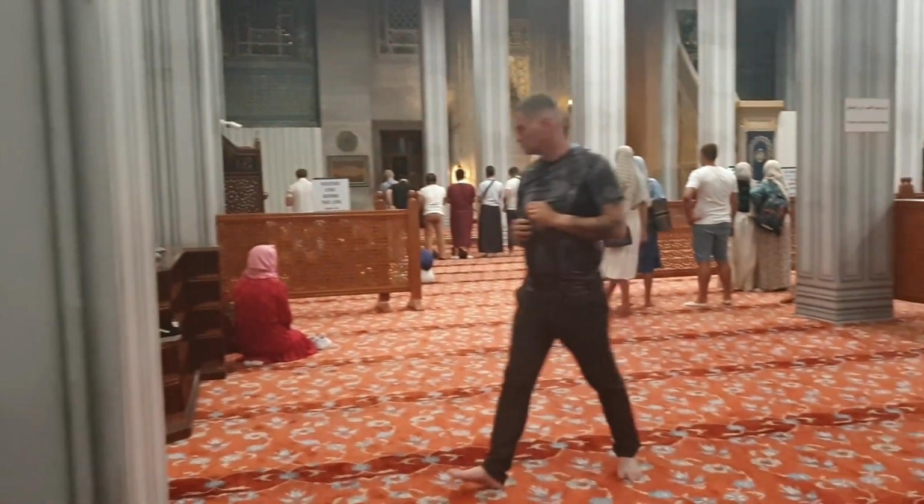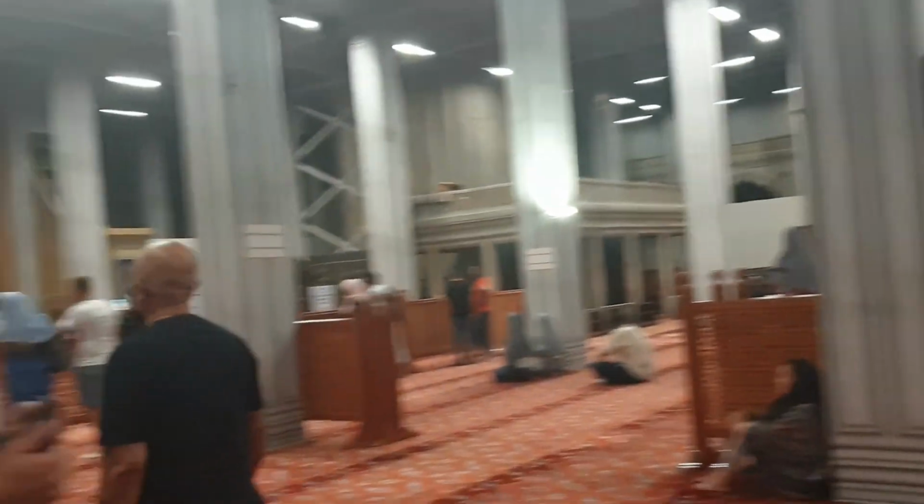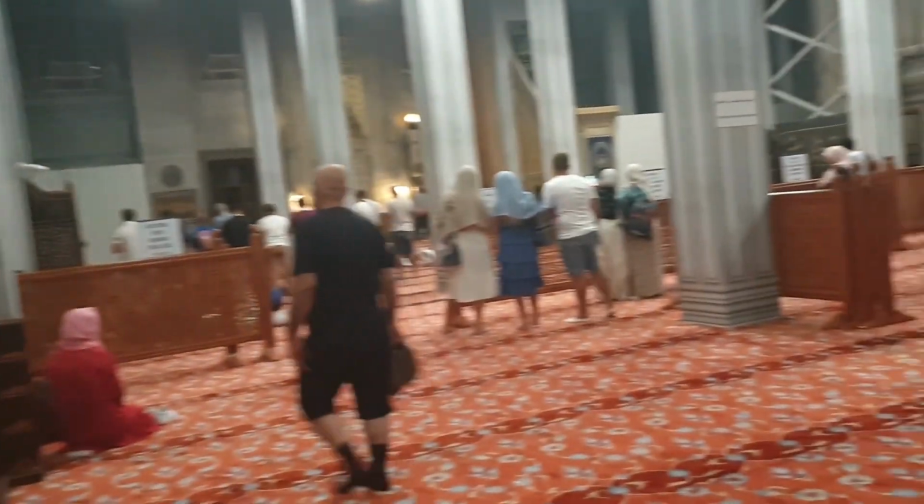This is the prayer area. Visitors have to be behind, so I'm not going to film very much of this. But quite a cool place. It was cool to be there. Never been, and okay, it was under renovation, but it was an amazing looking place. Yeah, I guess now we head to the hotel.